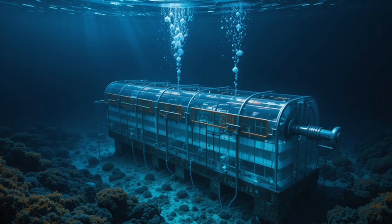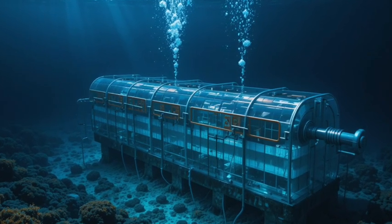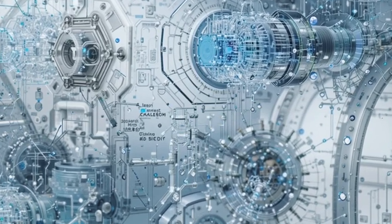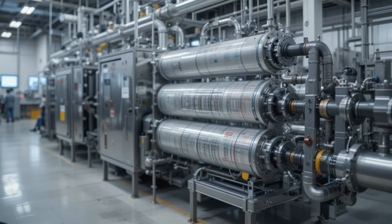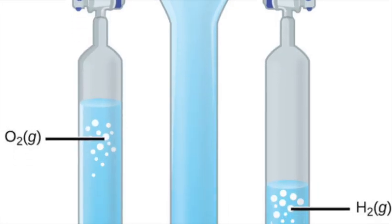What makes deep-sea RO different? In deep-sea RO systems, natural hydrostatic pressure in the ocean at depths of 600 to 1,000 meters or more is harnessed instead of or in addition to mechanical pumps. Pressure at these depths can reach 60 to 100 bar, which is suitable for RO.